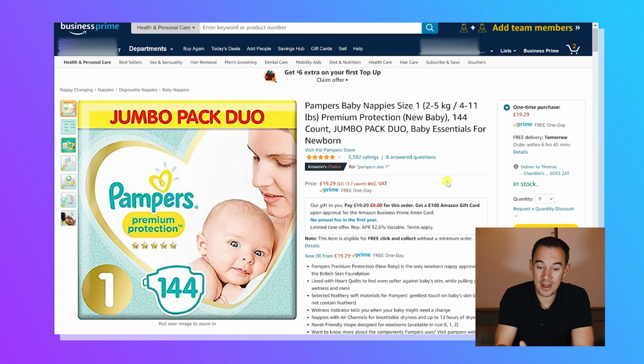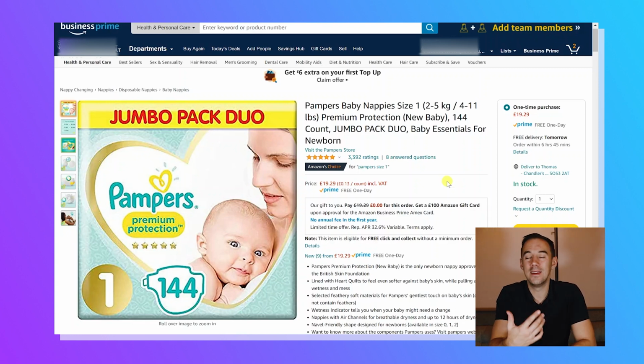This product here is $19.29, including VAT at 0%. So it just shows you a straight inc-VAT. Now, that is what you will see when you see an example of a 0% VAT rated item.